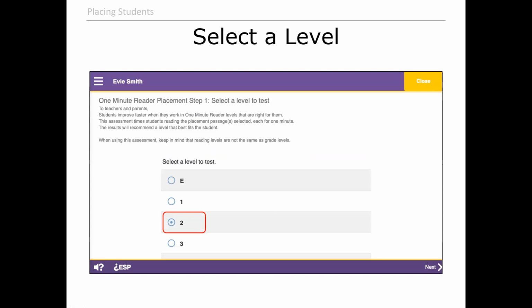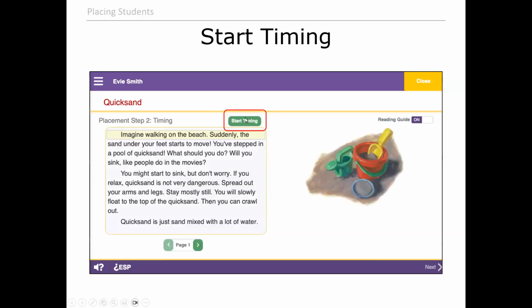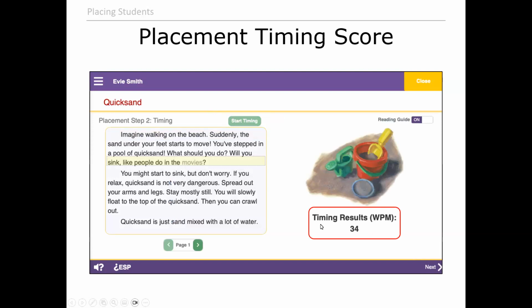So for placement, again, we see that we have the option to do it. Let's say we said, yes, we do want to do placement. Then that select a level step that I talked about is here. So this level is a 2, so that would be mid-second. And then the student would start a timing and go through and click on any words that were difficult for the student. They could turn the reading guide on or off during that placement. And then at the end, when they click at the word where they finish, then they get their timing results.